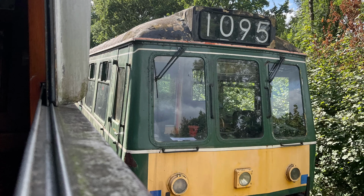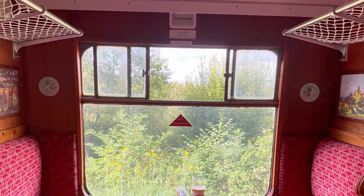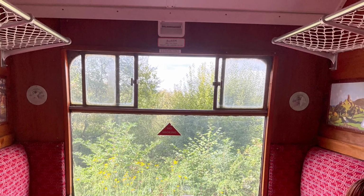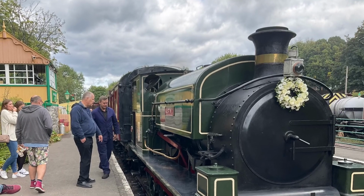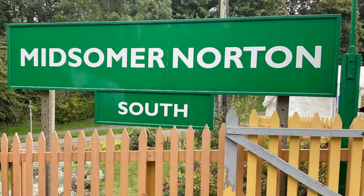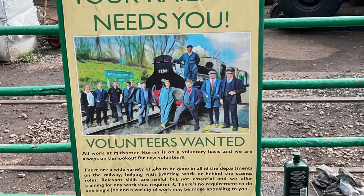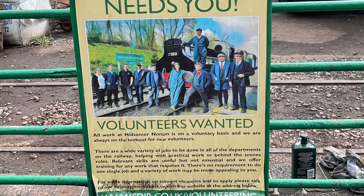Here is a picture of the front of the DMU, which is preserved and probably abandoned. I really like DMUs like this one. Here is a picture of the cabin. Yes, some of these carriages did have cabins. And here is the steam engine. And here's a picture of the sign saying Midsomer Norton South. I quite like the Southern style signs. However, it's no Great Western Railway.